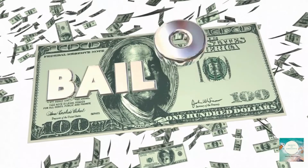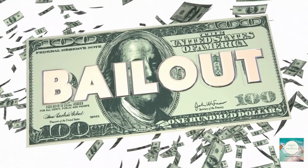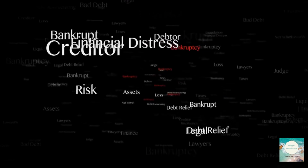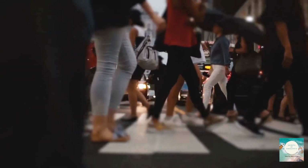Insolvency. In debt settlement, a creditor accepts less than you owe. Although that sounds fantastic, most people still can't afford to pay.